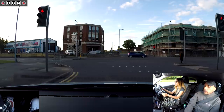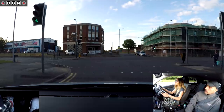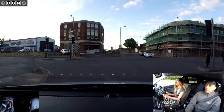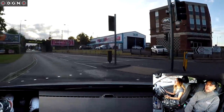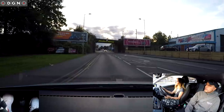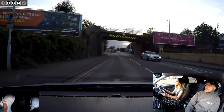So have your hand ready on the handbrake. The light's going to change soon now. What could that pedestrian do? Okay, carry on now. Continue. That's it, look into the road. A bit more acceleration. Well done. Safe to build up our speed.